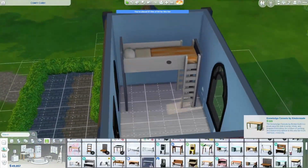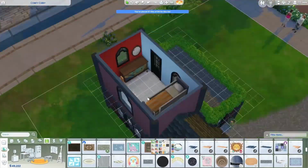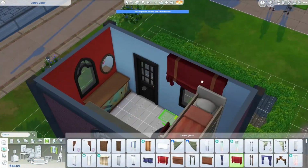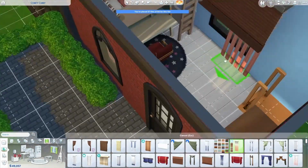Not sure how successful I was with that, and since this is a bedroom, I kind of had to figure out the curtain situation, which I did manage to pull off half decently using a lot of oranges and red accents and whatnot.